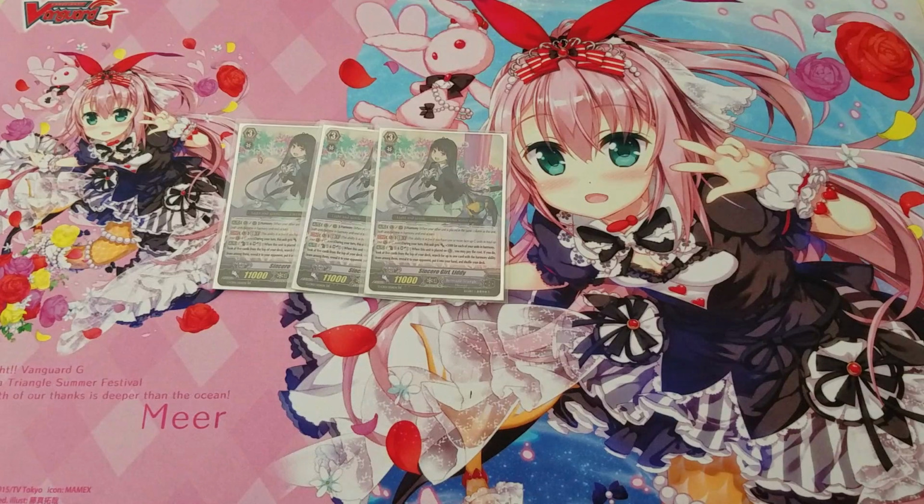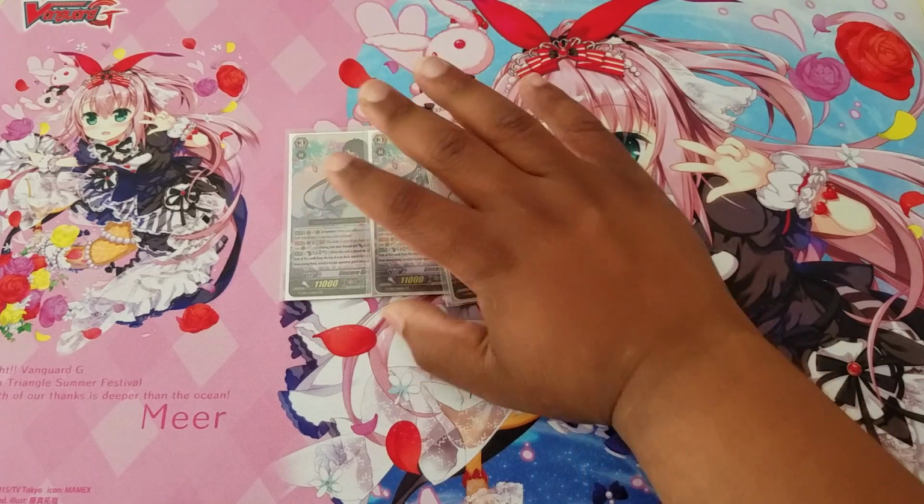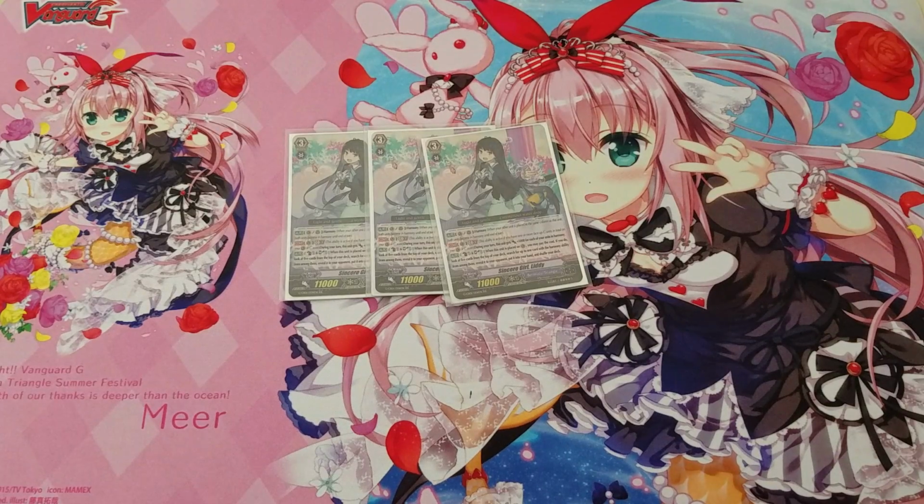Overall, just a very good backup Vanguard. I like these types of backup Vanguards. Wish it was a Bayless clone, but can't have everything we need.